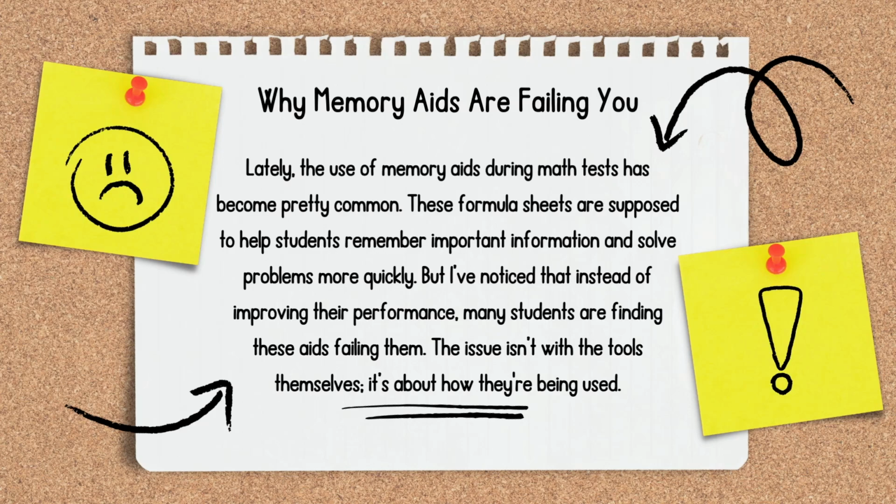Why memory aids are failing you. Lately, the use of memory aids during math tests has become pretty common. These formula sheets are supposed to help students remember important information and solve problems more quickly. But I've noticed that instead of improving their performance, many students are finding these aids failing them. The issue isn't with the tools themselves, it's about how they're being used.